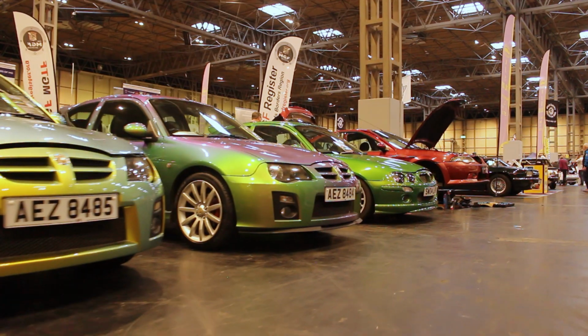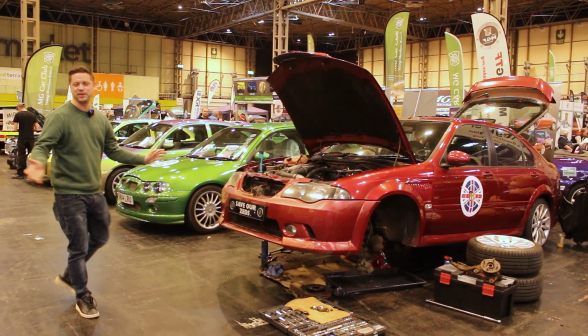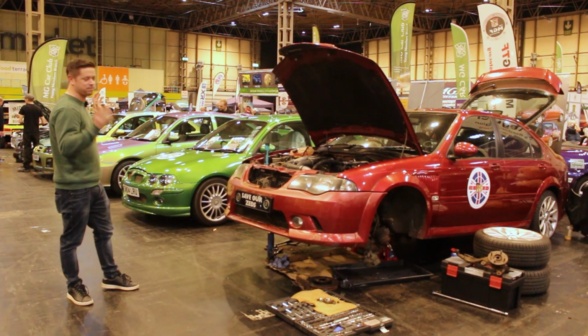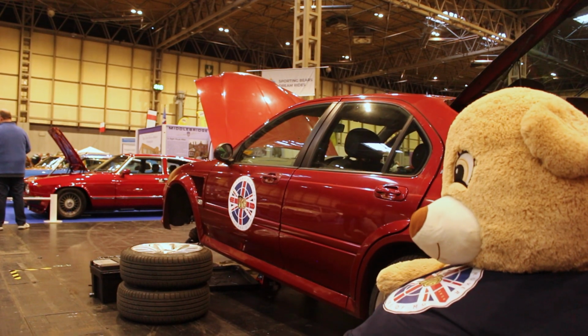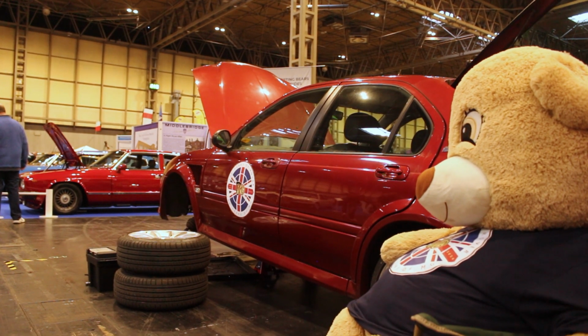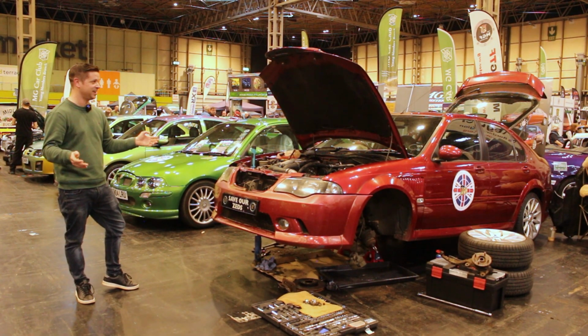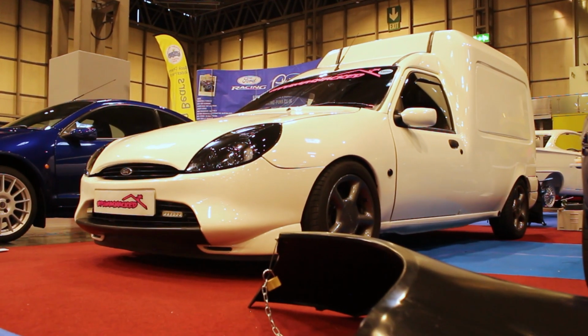So now we're over on the MG Car Club's Z Register stand. These guys have been doing a brilliant campaign called Save Our Zs to get all the Z cars they can back on the road, including this one, which unfortunately died on the way here. It's going to need repairing before it can go home, so they're really getting stuck in and showing what the show's all about.